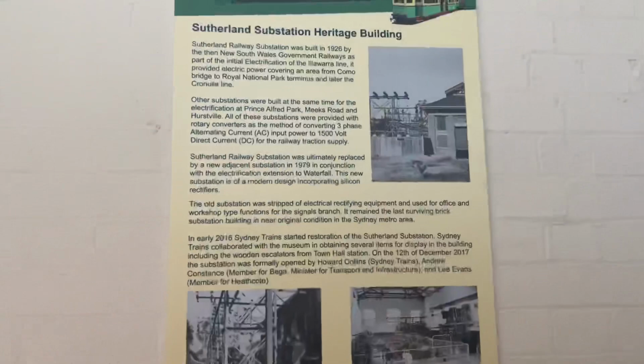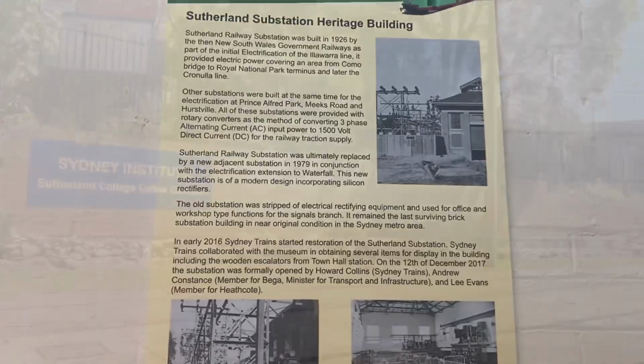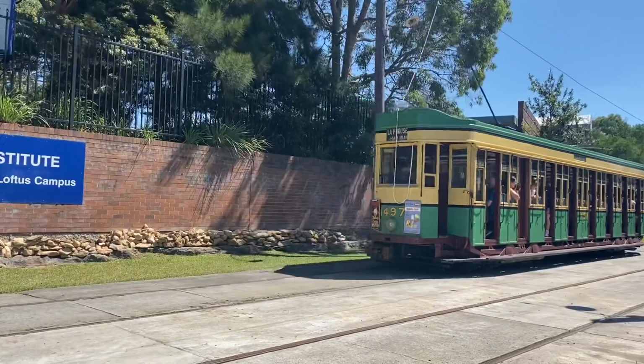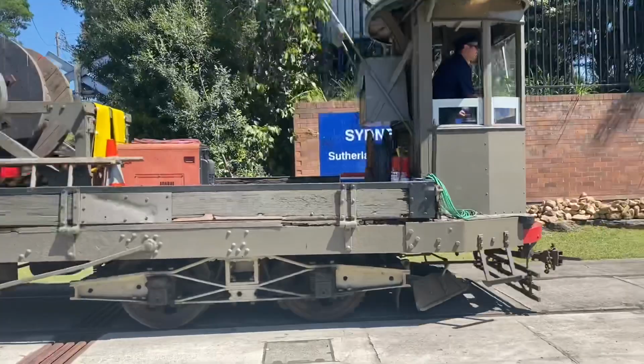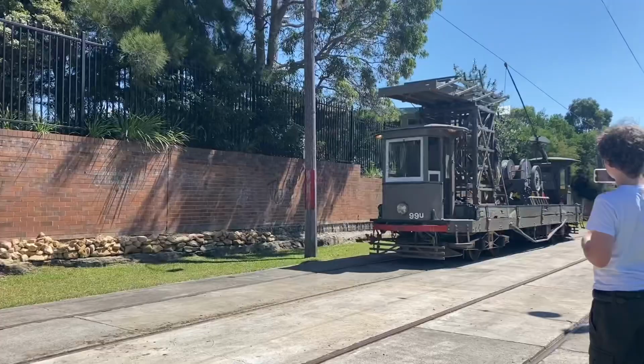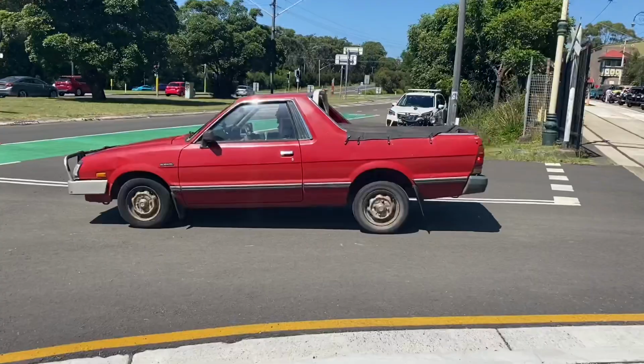And this is the site of the Sutherland substation. Zone 1 and Piedmont Bay onwards, it's Zone 2.